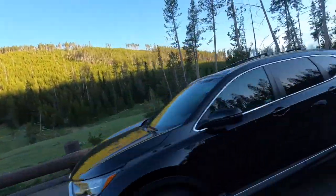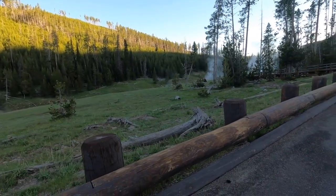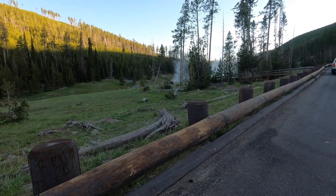Hey, Julie. Hey, guys. I think I see a bison. It's our first bison in Yellowstone. You want to pull over? Okay. Let's do it.